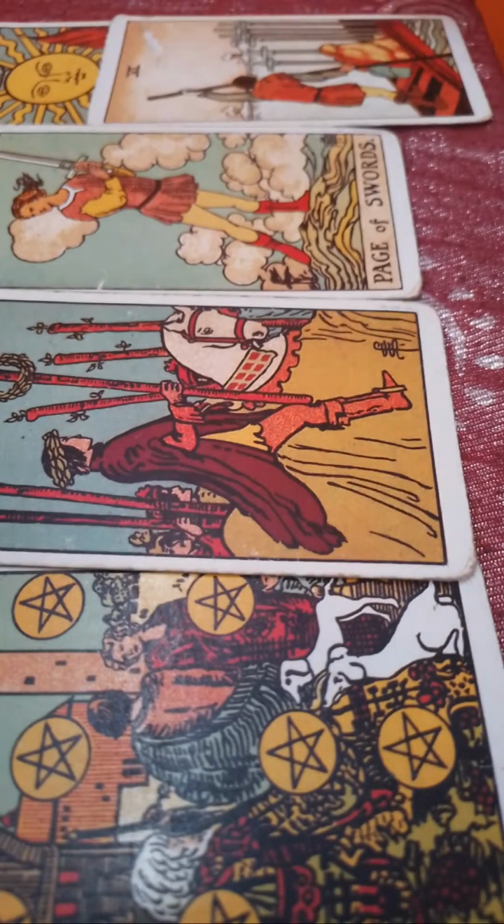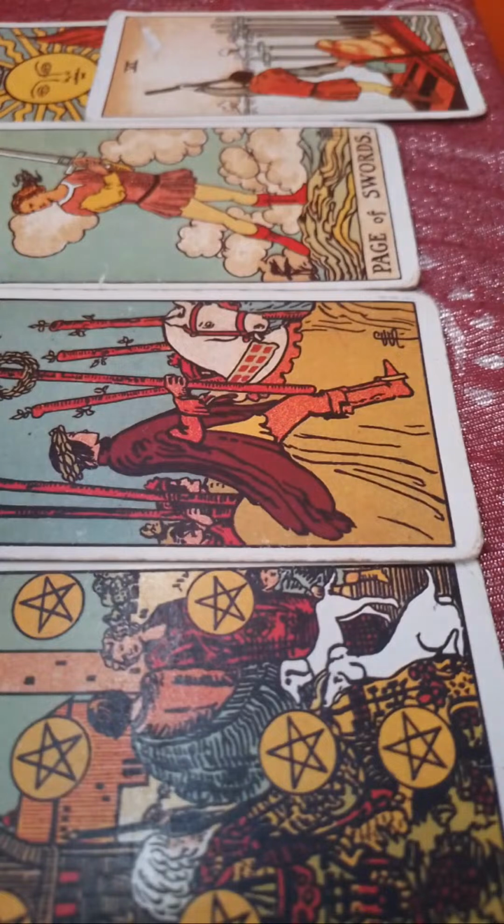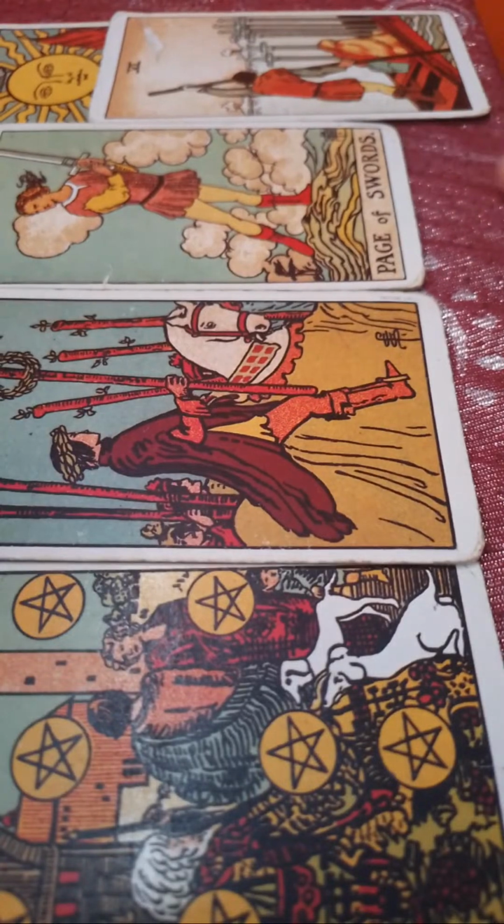We got the Sun card there. Sun card represents group clubs. No, sorry, that's 11th house energy. Sun card rules the 5th house, which rules creativity, self-expression. So this person could be in the public eye. This person stands out regardless of whether they're in the public eye or not, regardless of what work they are in. They could be an engineer. They could be a computer technician.